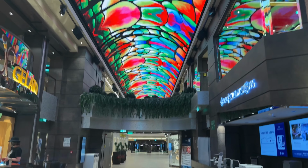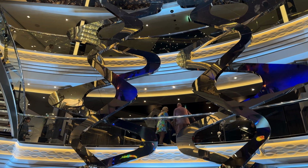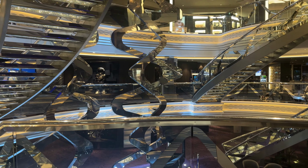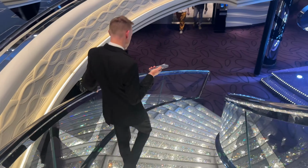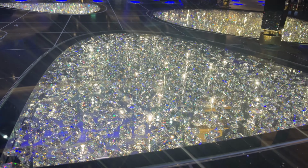Despite the negative comments, one thing that you can't deny about MSC's newest ships is that they certainly know how to bring the wow factor. Starting with the Swarovski staircases, yes, those Swarovski staircases, costing a whopping £1.5 million each. They're made for your Instagram feed.